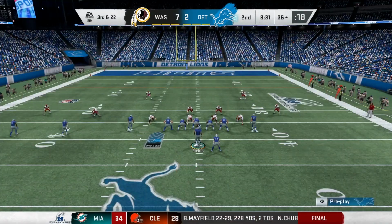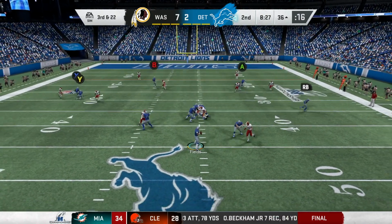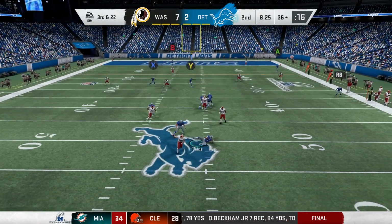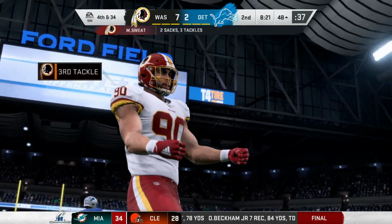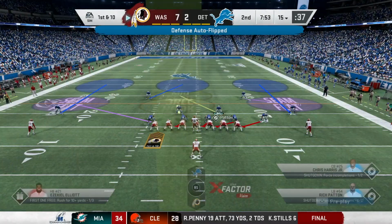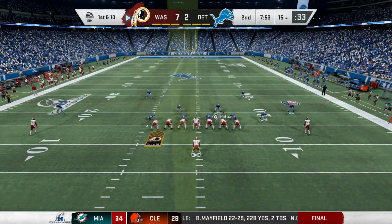That's his 2nd sack of the game. And now we're at about the 36-yard line. This time, 3 wide receivers to the left side. There's some pressure coming around the edge. It's Montez Sweat again. Ryan Anderson and Montez both have 2 sacks in the first half each. And now we have to punt the ball away.